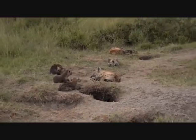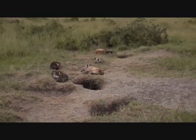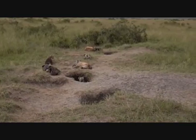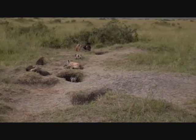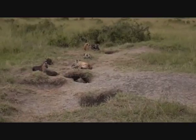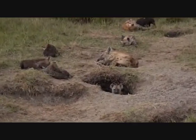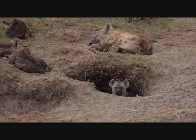Now, Deadhead Tom, you're wondering if it was something else that perhaps dug out this den? Definitely so. It could have been warthogs. It could have been porcupine. It could have been a number of different animals. You might find that this den is exceptionally old as well. It looks like it's been well used, and there's quite a few of them scattered around here.